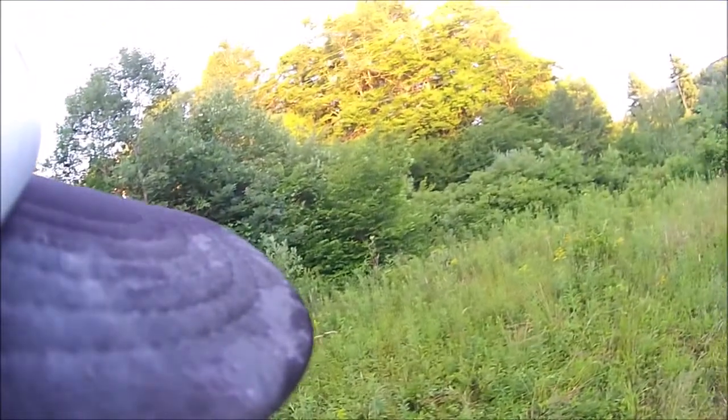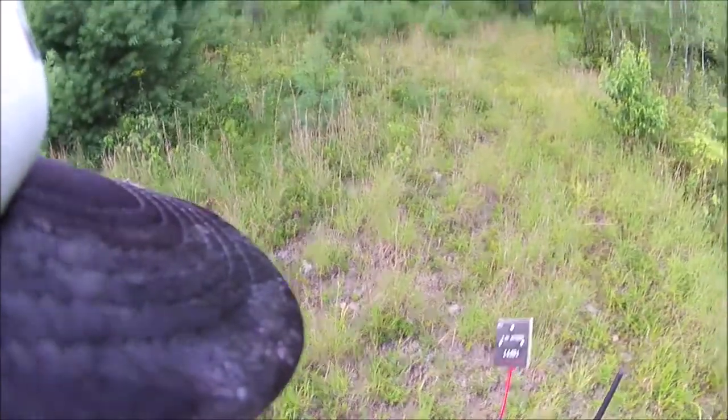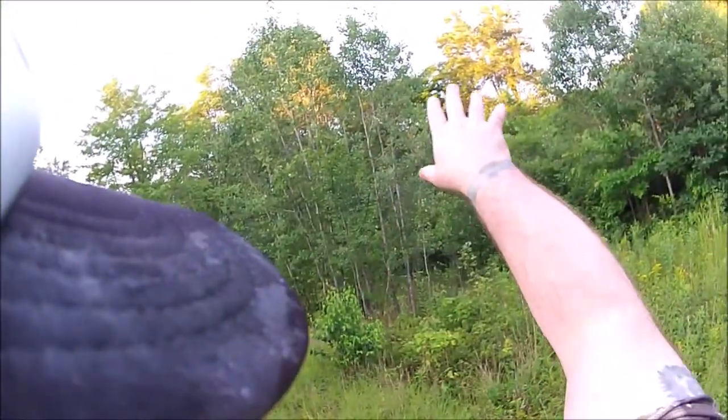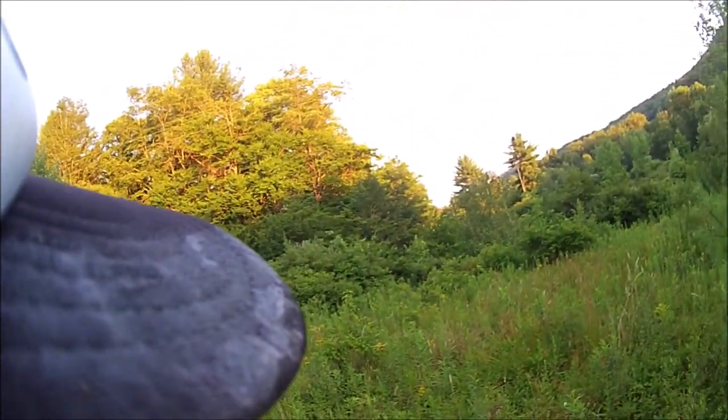The batteries lasted pretty good. I lost my FPV though. I lost some of the FPV. It went out, and then it came back on over this way, and then it came back on over here. And I think it's a lot to do with the trees, the tree cover.